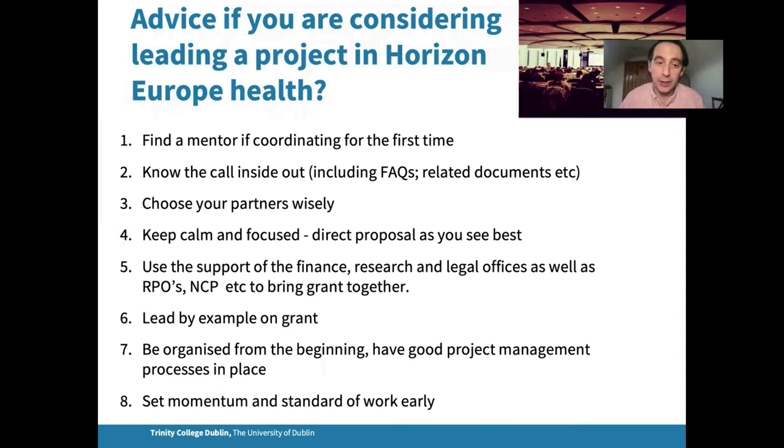Keep calm and focused, particularly in terms of applications. You'll get a lot of thoughts, a lot of input. As coordinator, your role is to structure the vision and make sure that you're happy with it in terms of moving forward, because that's what you will be awarded to do. So you have to be confident in that vision and your ability to deliver it. Use the support of your finance, research and legal offices in your institutions, and your national contact point. And if you're awarded the grant, establish a good relationship with your project officer.